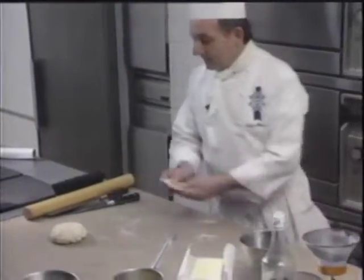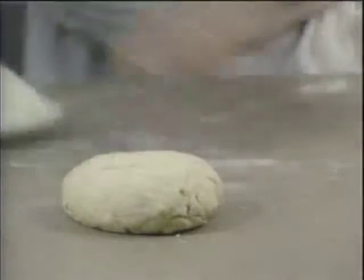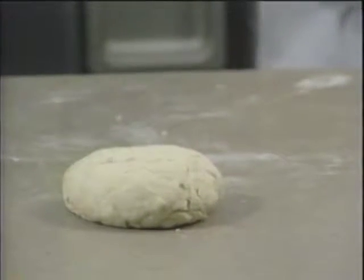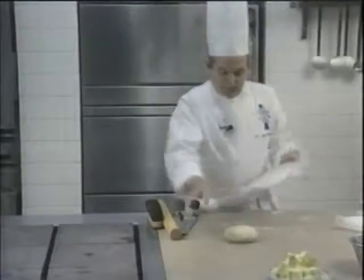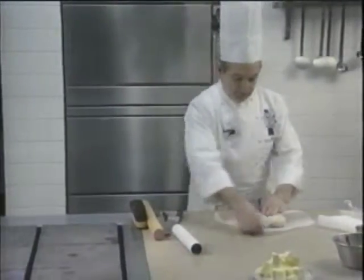You can keep it in the fridge several hours. If you have worked the dough too much, it will lose its elasticity. Wrap it up in parchment paper or plastic wrap before you refrigerate it, to keep it from drying out.